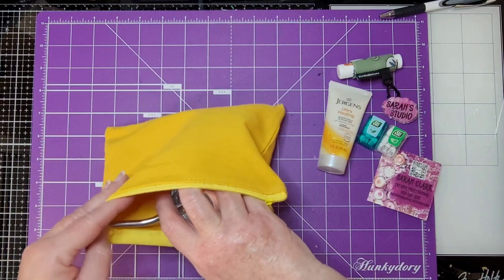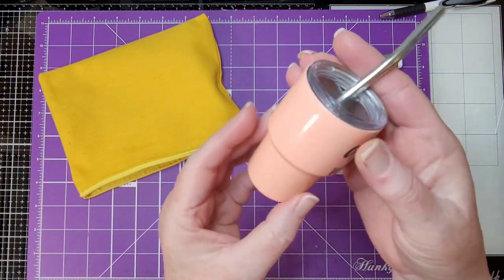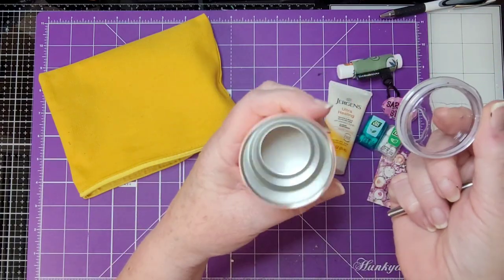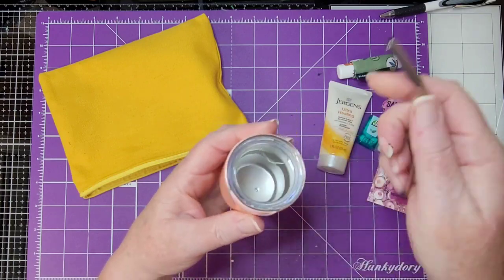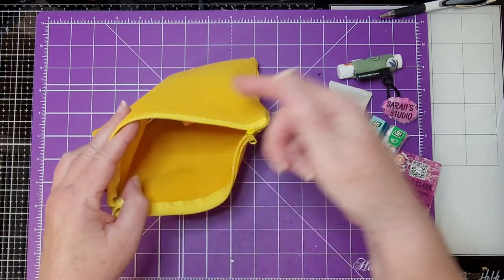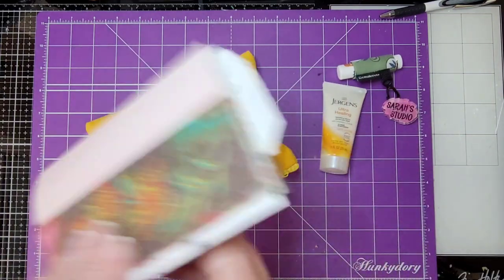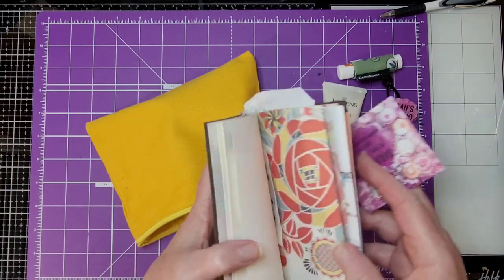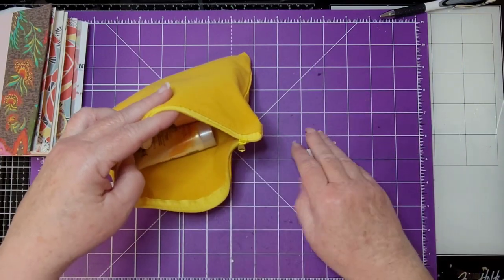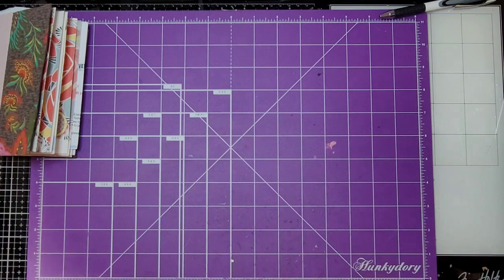And then this is so stinking cute: drinks well with others. I've never seen these before. This is the real thing. Is that not cute? Oh my goodness. I'm going to have to rearrange my desk to put my little trinkets, because when I look at them, it just makes me smile. I'm going to put this in my little book here. So yeah, I'm going to have to do some rearranging and put all the things that make me smile up here.